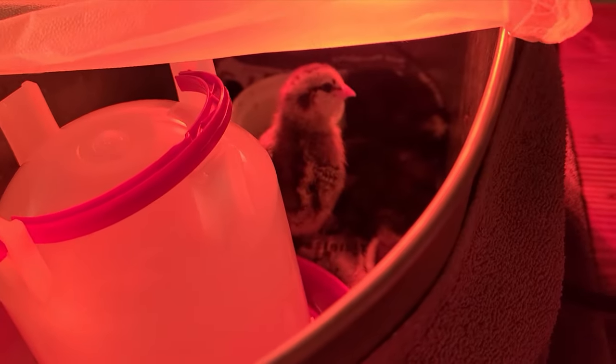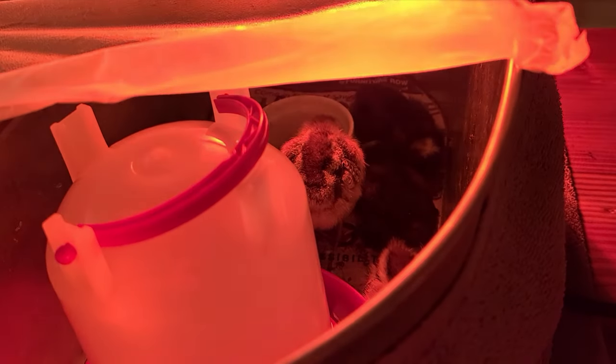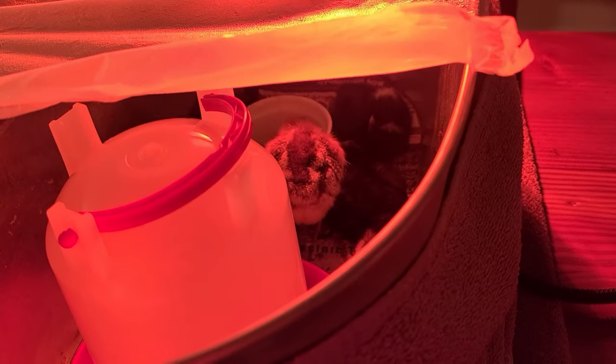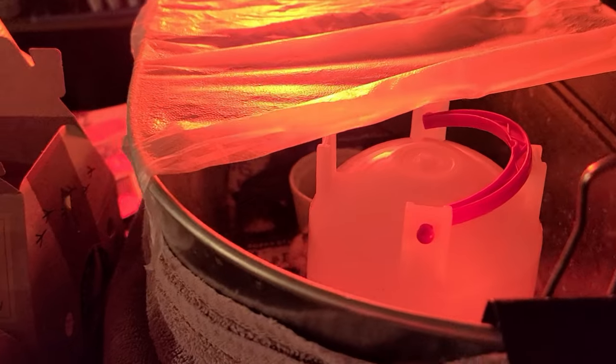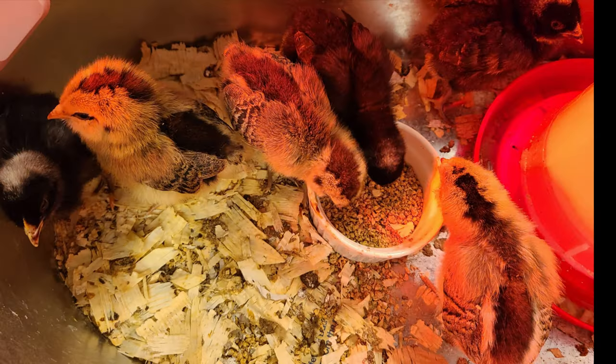This is them settled down at night. Most of them are cozied up. One's eating. So it's not the best camera angle, but it's trying to not disturb them. After a day or two, we added bedding, and again, they are messy little creatures.